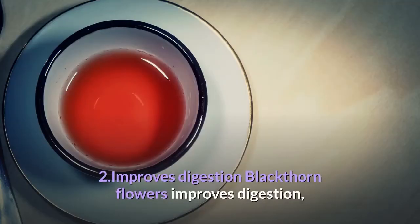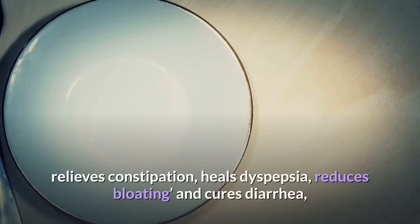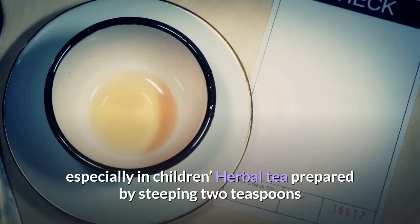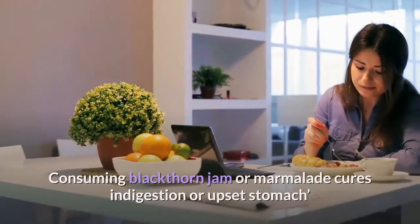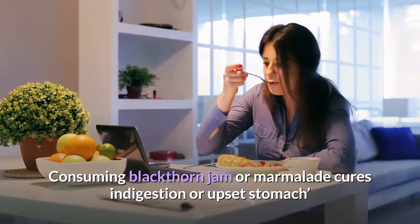2. Improves digestion. Blackthorn flowers improve digestion, relieve constipation, heal dyspepsia, reduce bloating, and cure diarrhea, especially in children. Herbal tea prepared by steeping 2 teaspoons of dried blackthorn flowers in a cup of water stimulates appetite. Consuming blackthorn jam or marmalade cures indigestion or upset stomach.